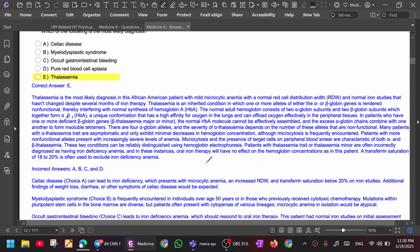Thalassemia is the most likely diagnosis: an African American patient with microcytic anemia and a normal red blood cell distribution width, and normal iron studies that haven't changed despite several months of iron therapy. Thalassemia is an inherited condition in which one or more alleles of either the alpha or beta globin genes is rendered non-functional, thereby interfering with normal synthesis of hemoglobin A.